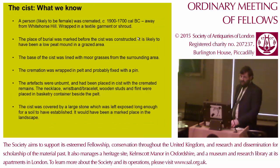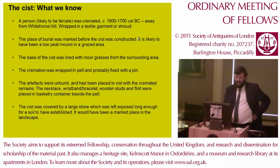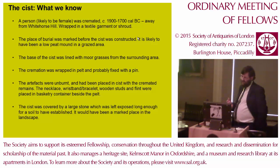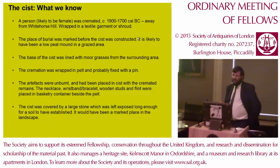So finally, I'll just wrap up with what we know. We now know that the person is likely to be female. She was cremated between 1900 and 1700 Cal BC. This is likely to have occurred away from the Whitehorse Cist, and she'd been wrapped in a garment or in a shroud prior to burning. We can also say that the place of the burial was marked, or the cist was constructed, and I think this is likely to have been a low, natural mound in the peat in a grazed area.